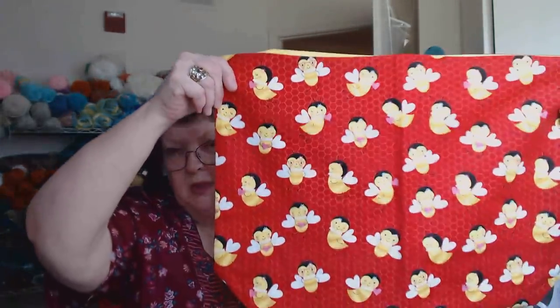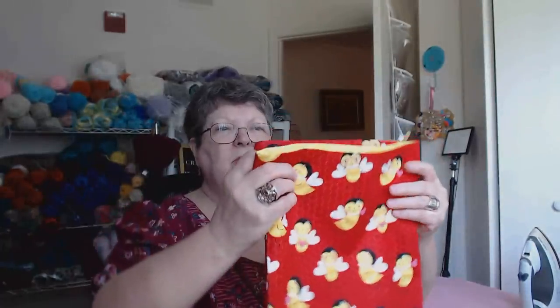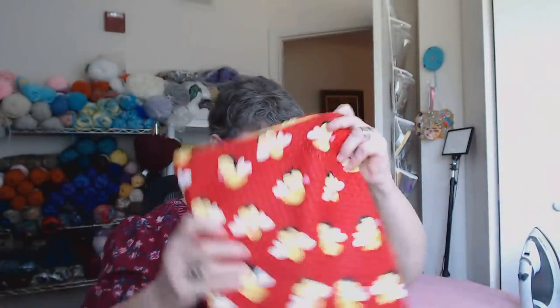And this is the fabric that she sent, the bumblebee. Isn't that cute? The little hearts. So I put the yellow lining in that.